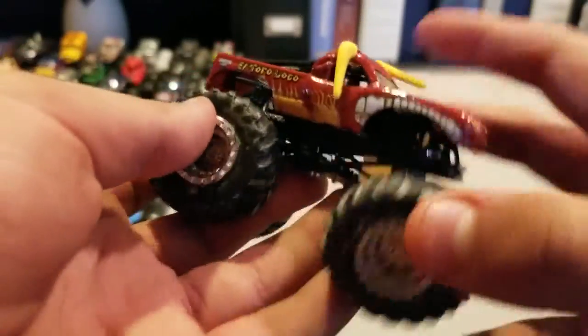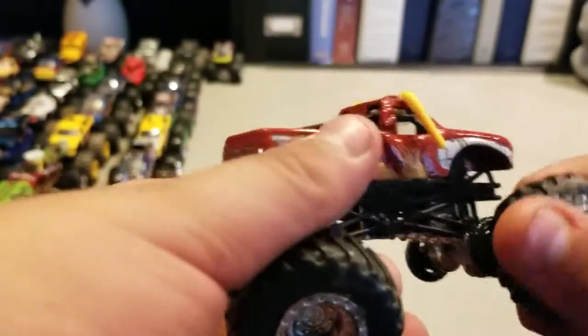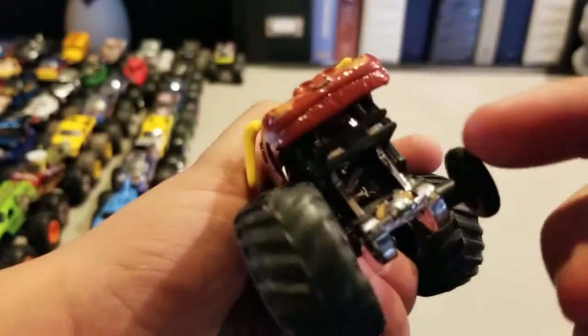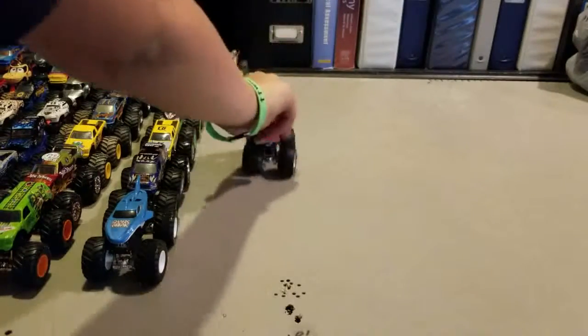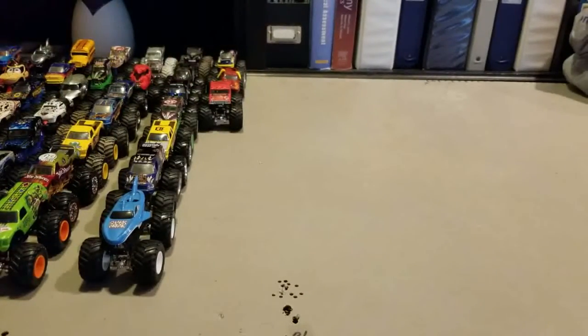Next up, we have an El Toro Loco. This one is destroyed. The wheels can come off, though. And, I lost one of the wheels. Oh, freak. I lost one of the wheels. Next up, I have Western Renegade. I like this one by the design and the tire on that back.